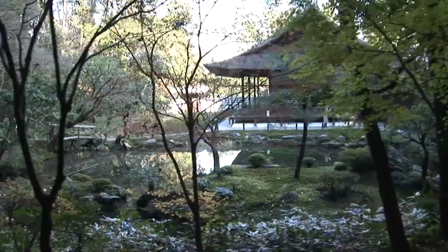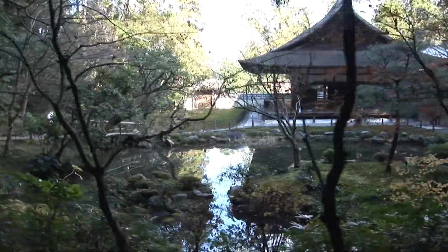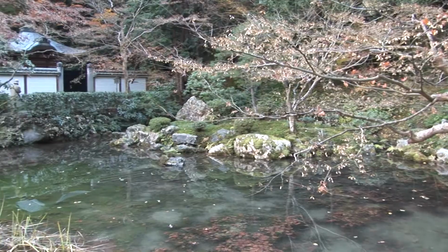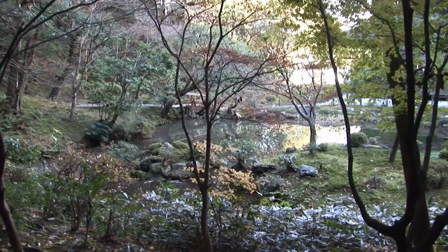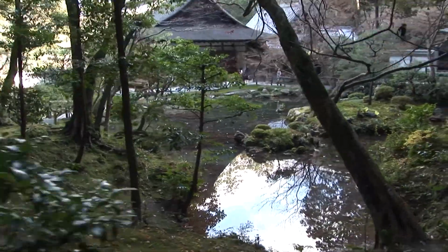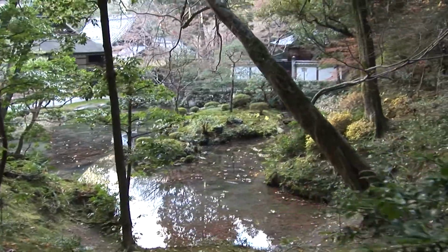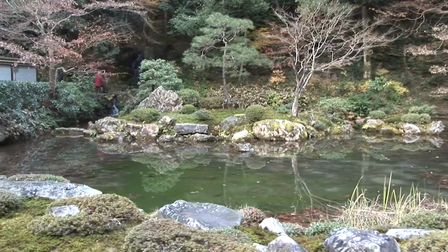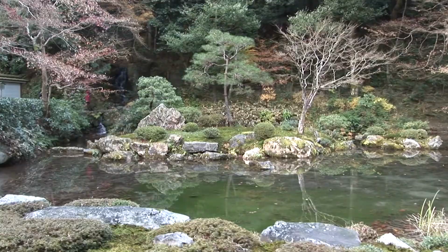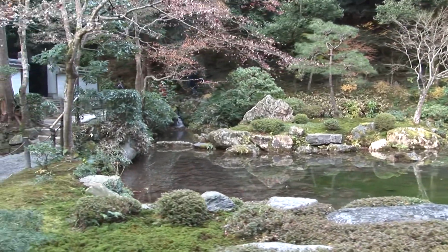It's a very small garden that you could walk around in 5 minutes and exit, but it's so pretty that it's certainly worth stopping and standing and enjoying each of the views from its own particular angle, which of course is the way these gardens are designed. They're strolling gardens, so the idea is to walk along with your eyes open and stop here and there, look this way, look that way, and enjoy all the different views as they unfold.